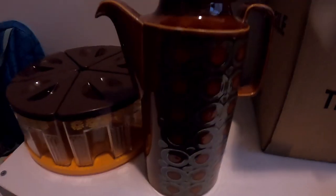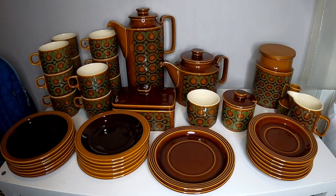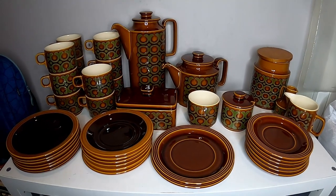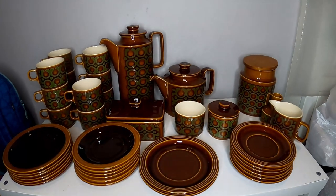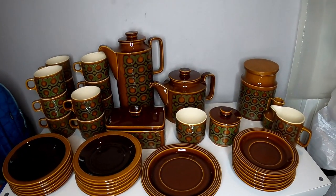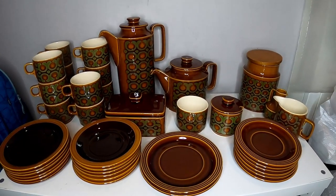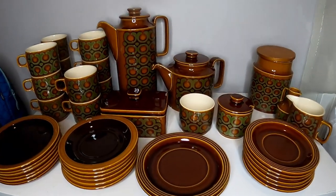whereas this, I don't think this has ever been used. I'm going to get it all out, you can have a good look at it, just give me a second. So there we go, that is everything. So we've not got two complete sets going on here. But we are still going to do okay. I paid £25 for the lot, and there's a couple of little areas of damage that, to be honest, I didn't see when I was in the shop. But it's not going to make too much difference.